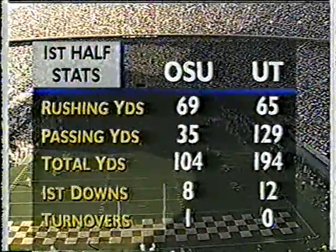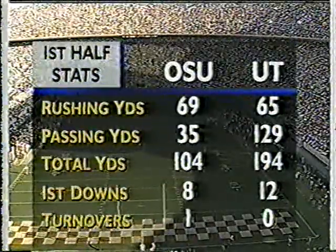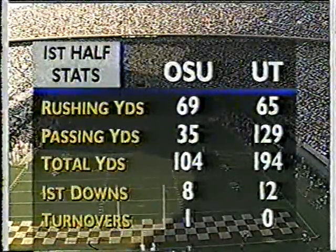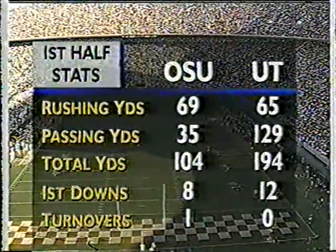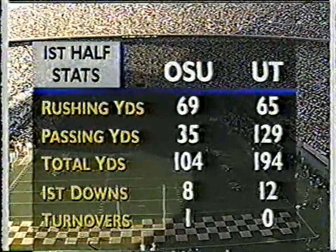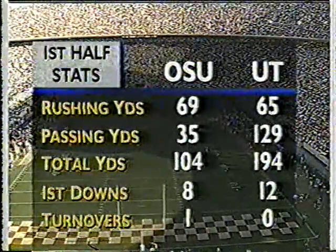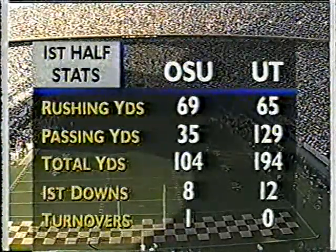All right, there you see the stats. Tennessee and Oklahoma State pretty even on rushing. Passing yardage, Tennessee with the big edge, 129-135. Total, 194-104. And in first downs, 12-8. Turnovers, Tennessee did not turn it over in the first half. Oklahoma State had one. Now let's go down on the field as we are getting close to the second half action and check in again with Missy.